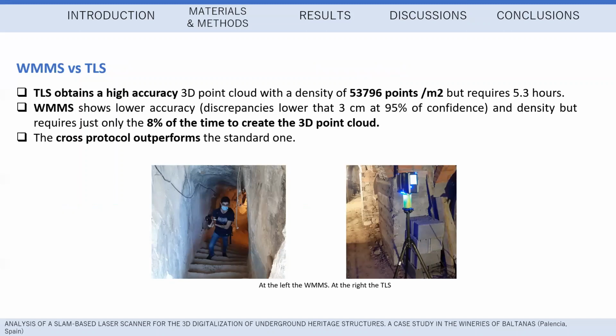The results obtained during the previous section lead us to the following conclusions. The terrestrial laser scanner obtained a high accuracy 3D point cloud, with a density of about 5,000 points per square meter, but requires 5.5 hours. In contrast to this, the wearable mobile mapping system shows lower accuracy, about 1 to 3 centimeters, and a lower density, but requires just 8% of the time to create the 3D point cloud.